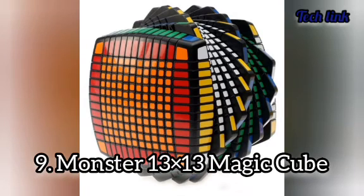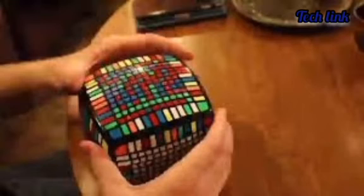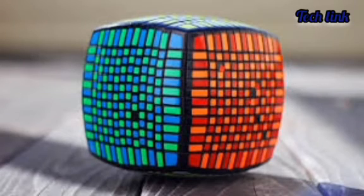9. Monster 13x13 Magic Cube. Are you up for an impossible task? How about solving a Rubik's Cube that is 13x13x13 and is one of a kind? The Monster 13x13 Magic Cube or Speed Magic Cube gives you a chance to get your sluggish nerves back on track and feel on top of the world.